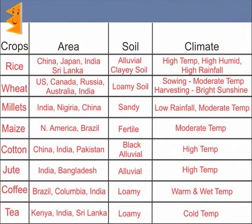Rice, the most staple diet of the world. It's grown in China, Japan, India, Sri Lanka. The soil required for rice is the alluvial clay soil. The climate required is high temperature, high humidity and high rainfall.